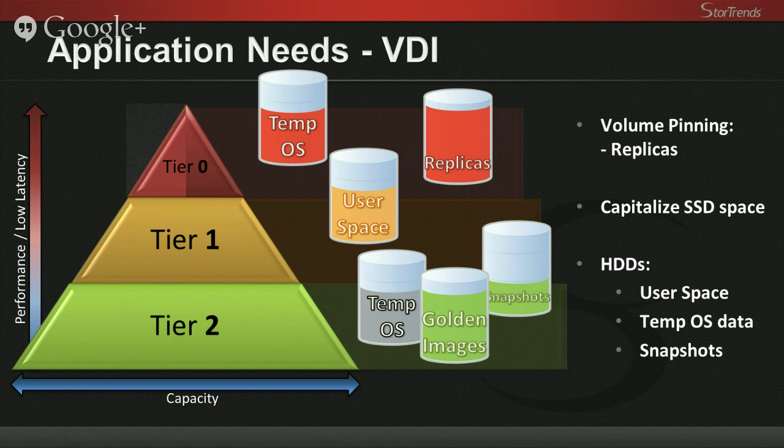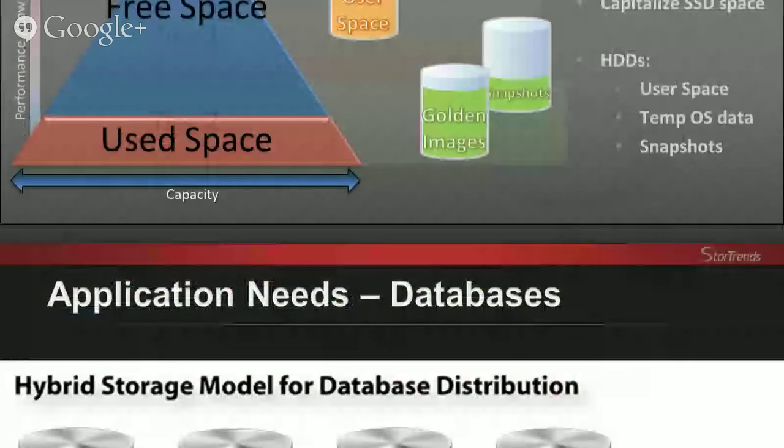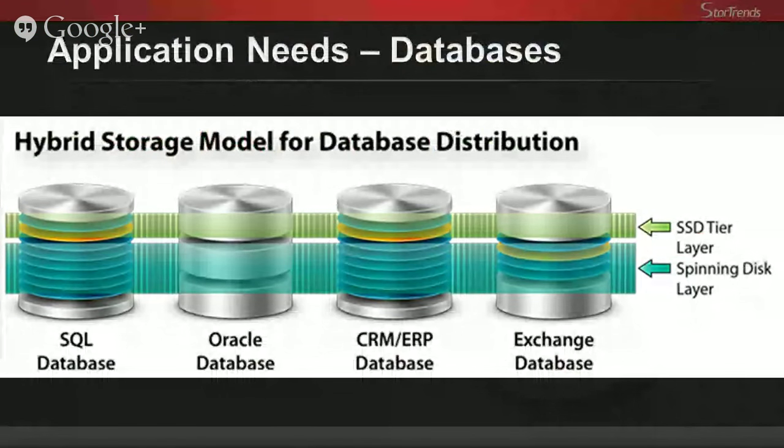So now this volume pinning situation is how we can say, okay, these things get certain space and we don't waste any. Replicas are where the desktops come off of. Golden images, there's no heavy IO that goes to those. So we can just simply say, hey, that goes to spinning drives and that's it. Now, of course, with all flash, huge advantage, everything gets SSD performance. End of story.